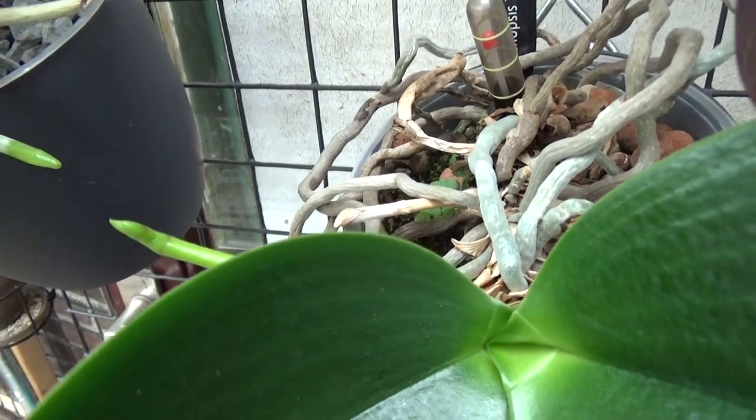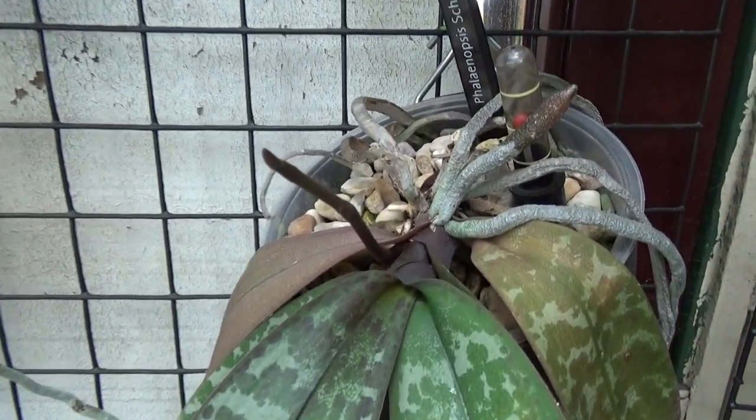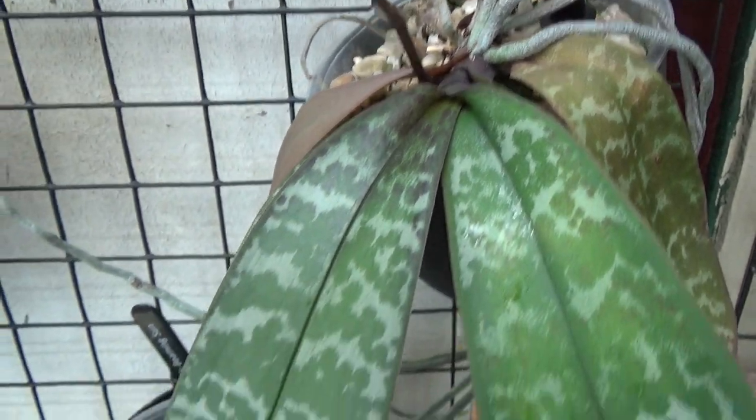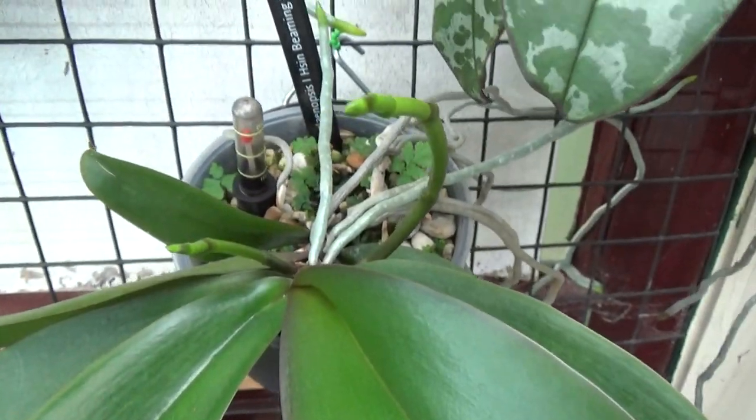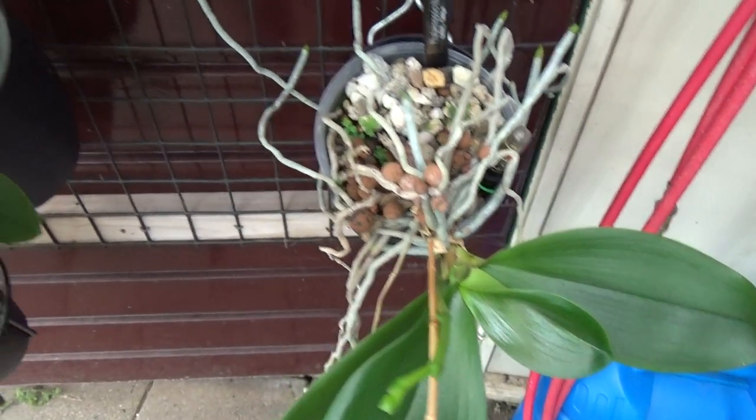And look at that, it's making a spike. Then we have the Shuliana, it's making a spike. Underneath that one, we have one that makes 2 spikes. Then over here we have another one, whoops, that is making a spike.